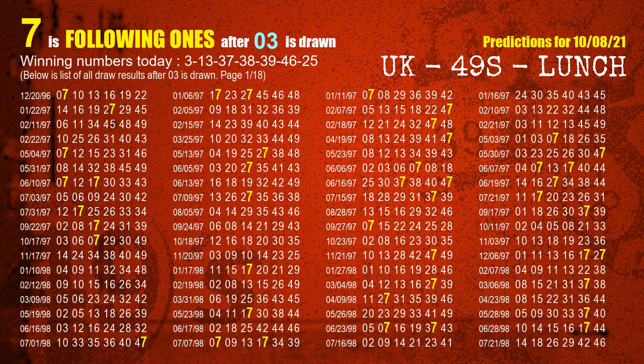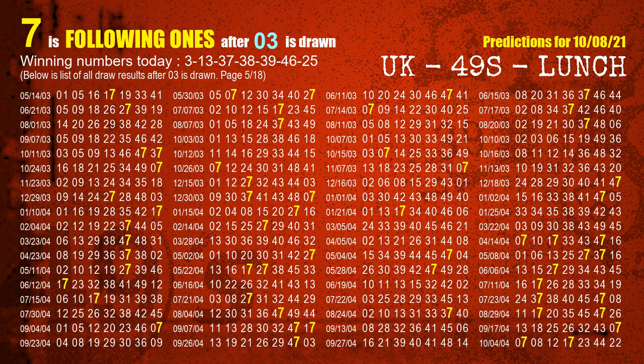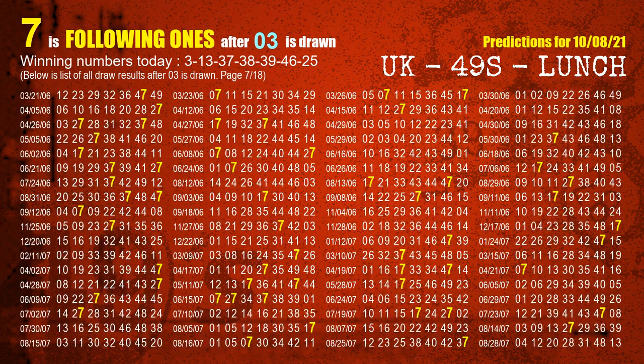The first winning number is 03. We list all draw results which are after a draw with 03 as a winning number. The most frequently following units digit is 7. When 03 is the winning number in last draw, we already highlight the units digit 7 in yellow for you.